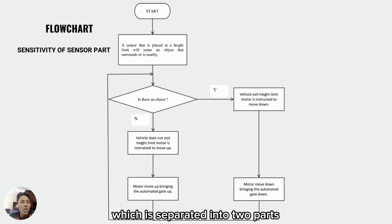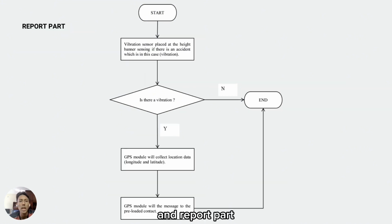It is separated into two parts: the accessibility of the sensor part and the report part.